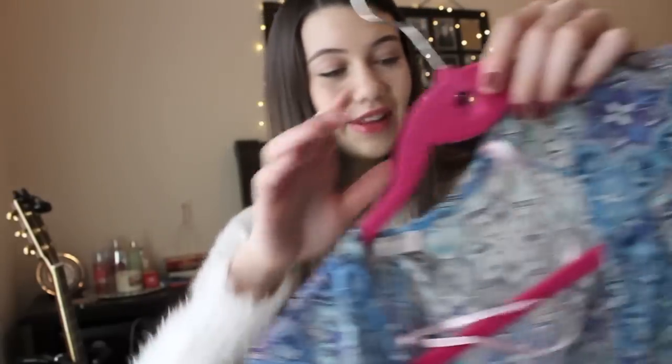I actually got a second one there, but it's a totally different pattern, and it has kind of a quarter sleeve type thing. If you see it on, it's very cute. And it reminds me of spring, and the colors are very pretty too. For summer, but I was just like, oh my god, that's so cute, I have to get it.